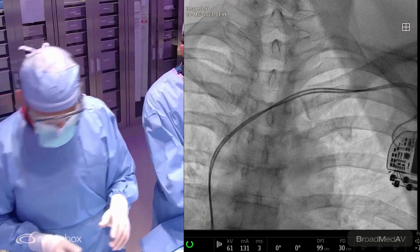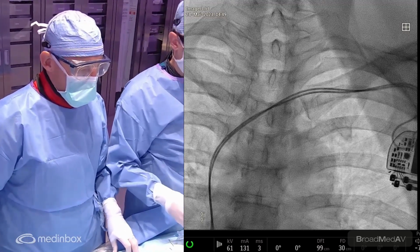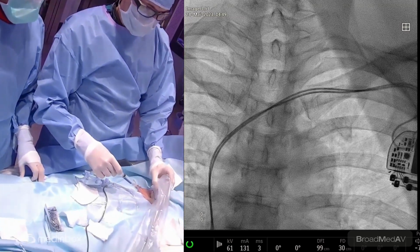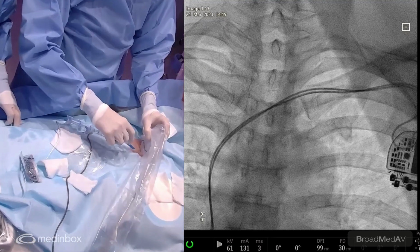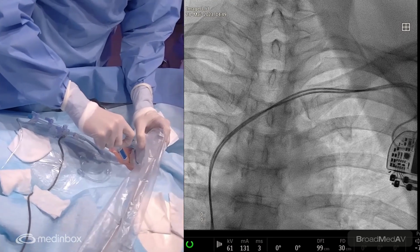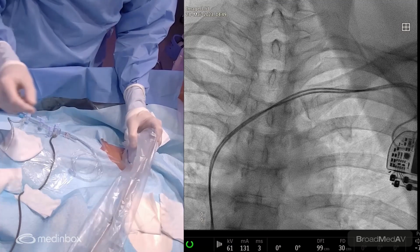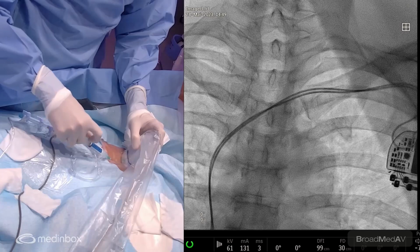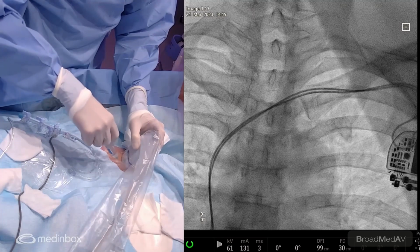So as I said, it's going to be echo guidance for the access. We want to see the femoral vein well, and it's going to be two punctures. We will freeze well the tissue. So you see well the needle. Patient is very echogenic. We see well the vein that we can compress.